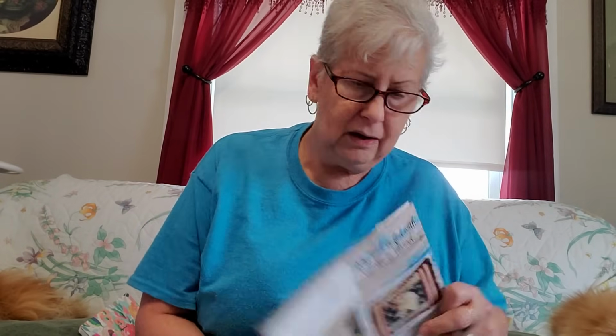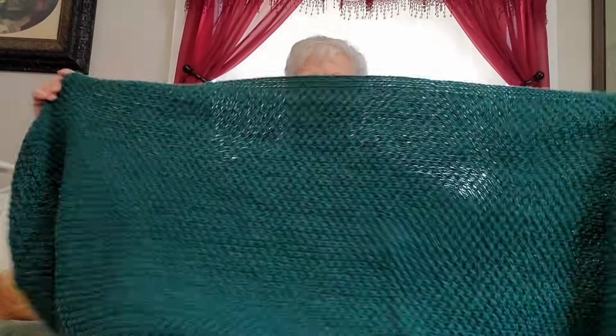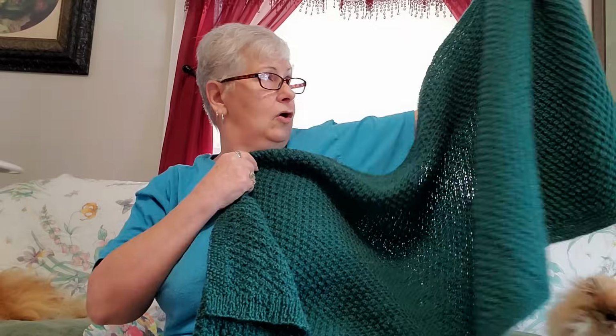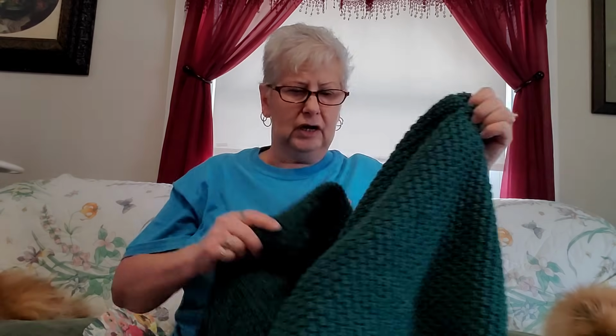So, let's see. Let me see what the next thing should be. Oh, I have another finish. I forgot. I finished knitting my shawl or my wrap. This was a double moss stitch, and I got it off of the internet, and it's covered in dog hair.